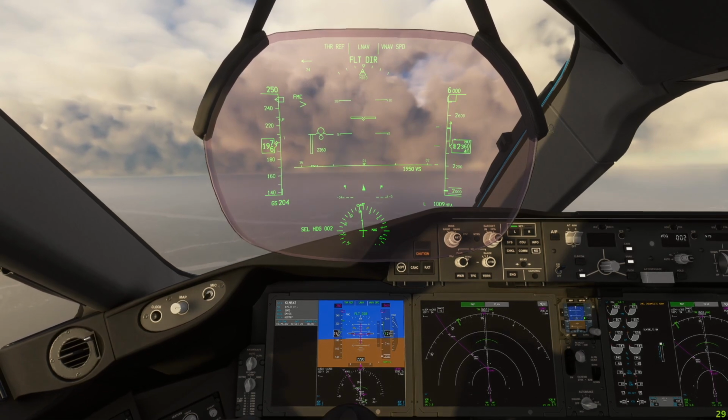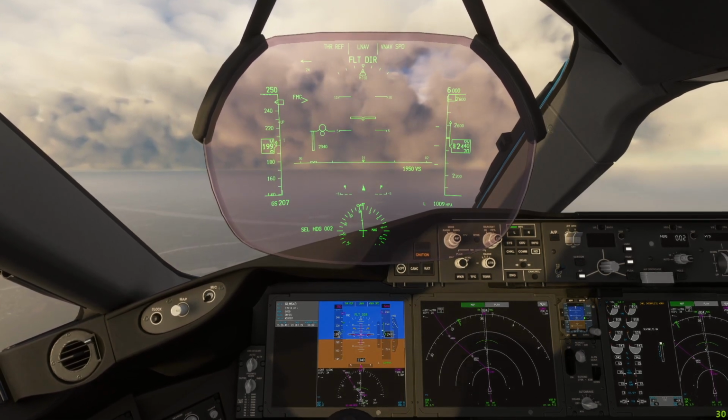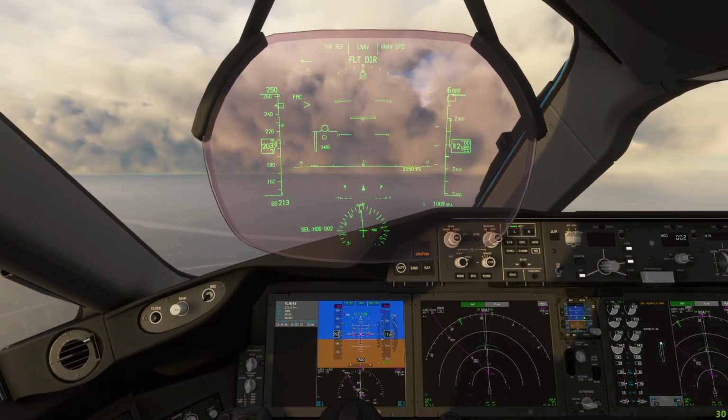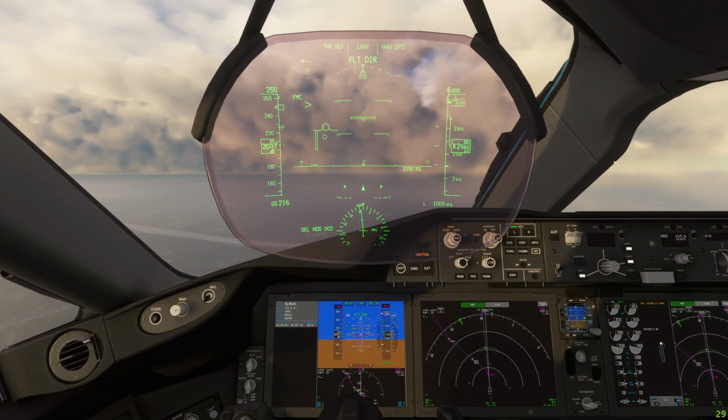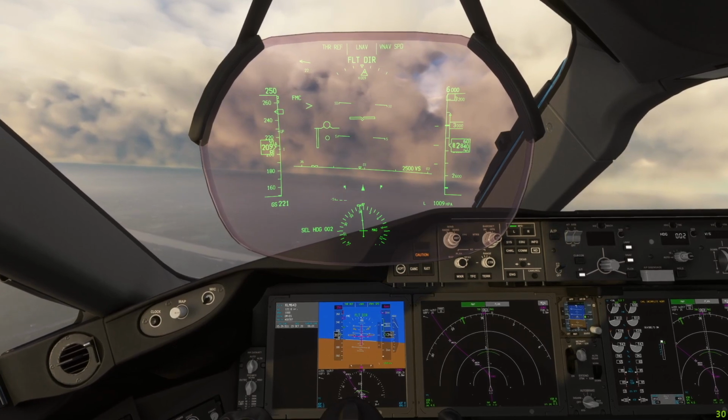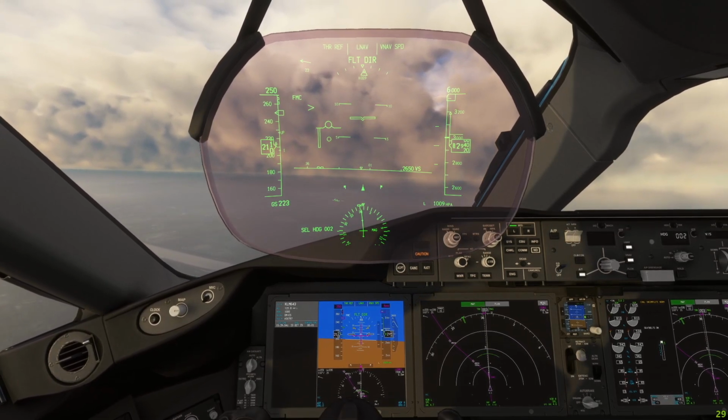Checklist is complete, but we did complete the before takeoff checklist, right? Or am I messing up now? I will look at it in a second. Kind of want to hand fly this one here, at least the first turn.